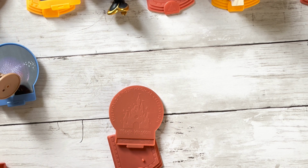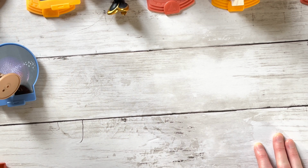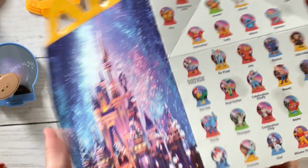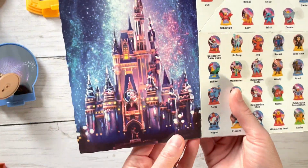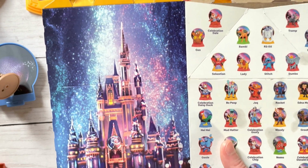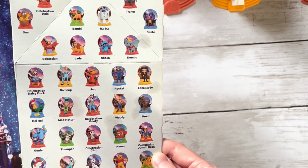Okay, so that is it. That is all of the toys that I have collected thus far. And I'll show you a close-up real quick of the box. So here is the box. Oh, look at that. Look at the castle. So beautiful. So here are all the toys that you can get.